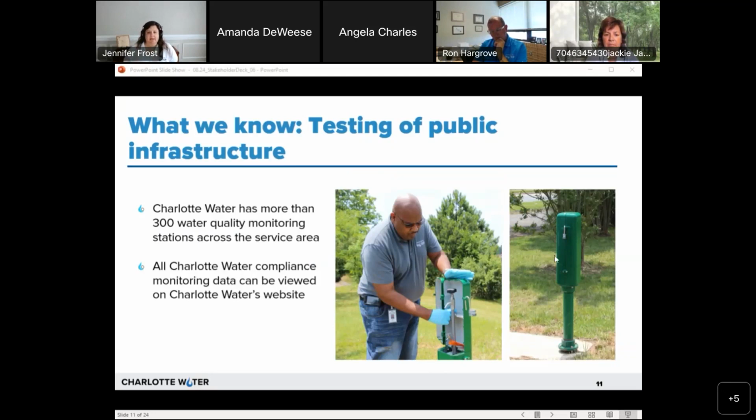What you see on the screen here are our water quality monitoring stations. You may see these out and about in our community. We have more than 300 of these, and these are connected to the water system, and this is where we do our water quality monitoring of the pipe system as water travels to the customer. So these are the things that we know and we can control.